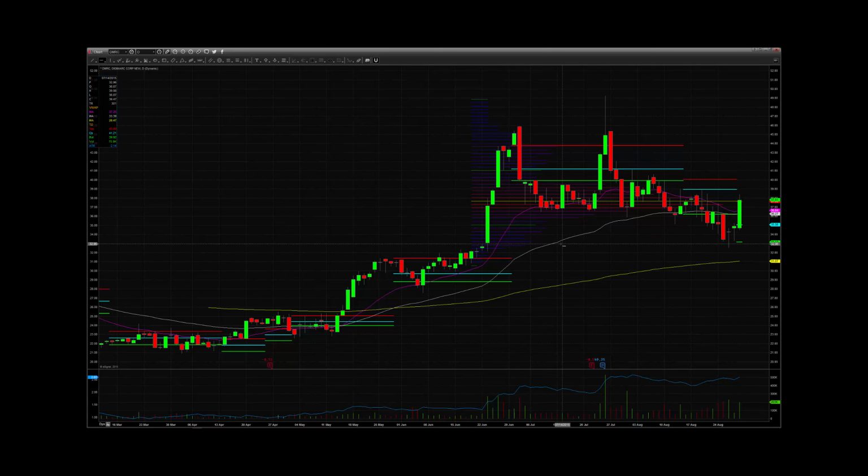Right here at 33 bucks or so. Okay, what I saw here was this big move up here. This is like a 10-point move back in early June from DMRC. And then it's this kind of long flag consolidation thing. But overall, it's starting to trend down. And as you see, the 20 and the 50 moving averages were just crossed recently here.